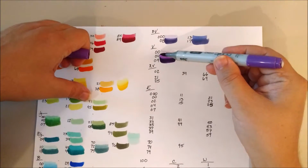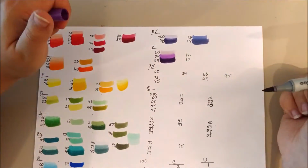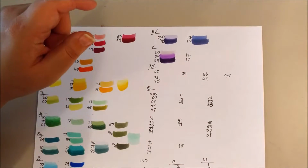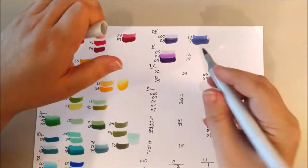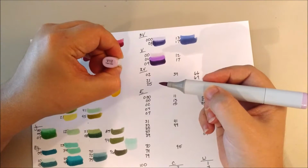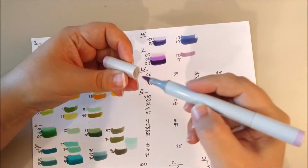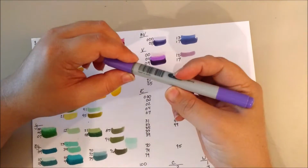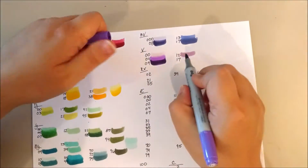I wish I had some more intermediates between that, but you can obviously tell I just don't have a lot of violet. So that just means that I need to get more. No, I don't need to spend more money on my markers, but I love them so much. V12 Pale Lilac. But having more intermediates just makes it easier to blend is the big thing. V17 Amethyst.